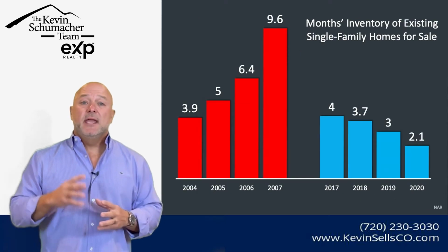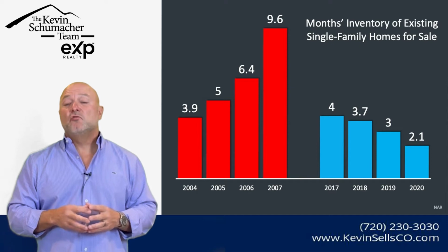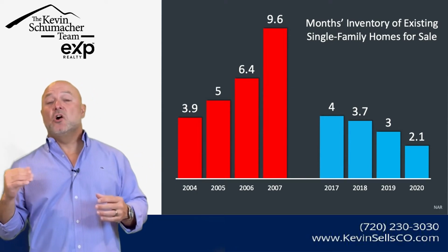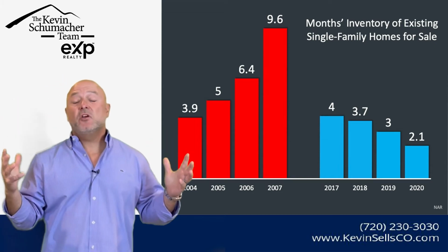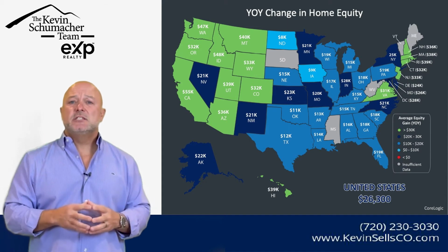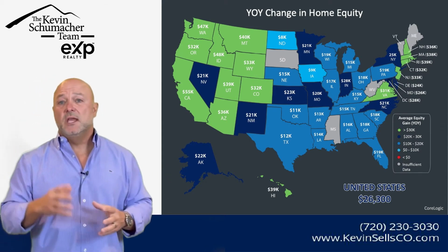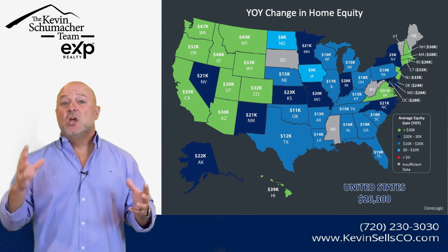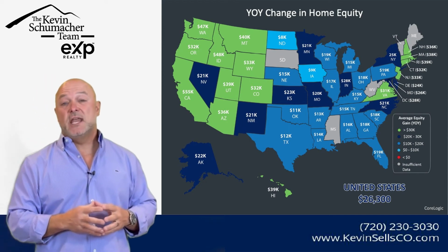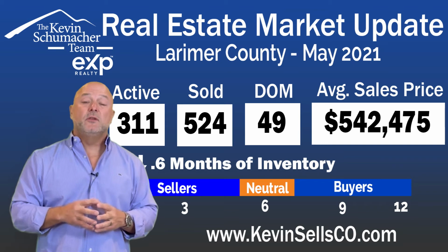In 2008, as the market began to peak, this graph shows the increase in inventory driving the market, versus today, the lack of inventory is actually driving the costs and the values up. So, significant difference between those two markets. With low inventory, this has actually pushed housing prices up to record highs across the country. Here you can see the increase in values across the U.S., with some values increasing $30,000 to over $50,000 in equity. With that said, let's dive into our local market and look at the numbers.